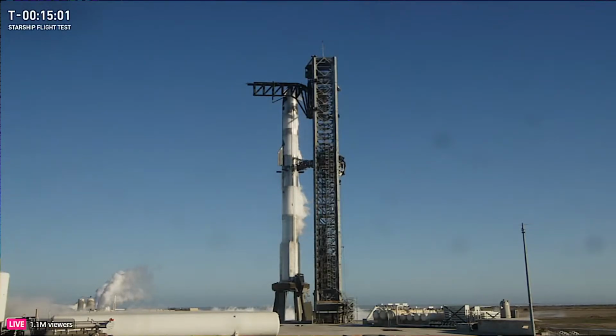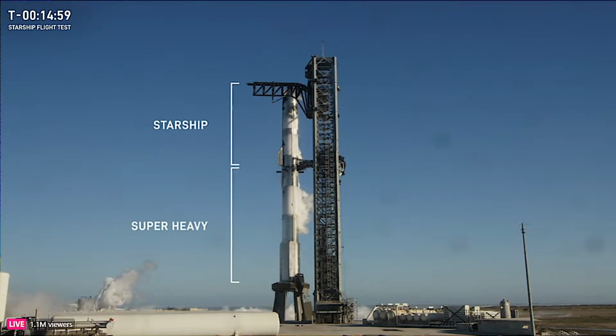And in between the first and second stages is our hot stage, which we saw in action on flights 2 through 6. The hot staging maneuver is when the upper stage engines are ignited before the booster engines are completely cut off. With hot staging, the rocket never stops accelerating during separation, so it's more efficient than traditional stage separation.